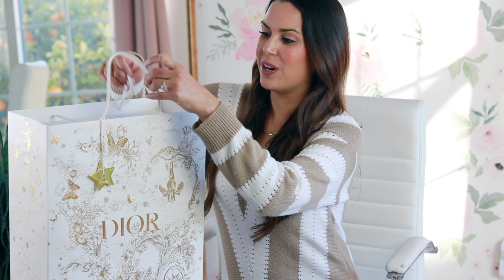So while I was at Dior, I ended up coming home with something totally unexpected, and I really mean that because I was in the store, I looked at multiple different bags, multiple different things, and just when I was about to leave, I turned the corner and these two things totally caught my eye. Anyways, let's see what is inside.